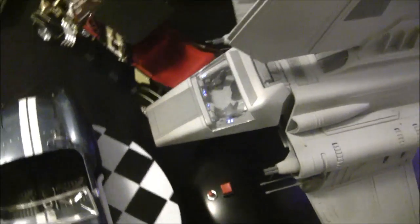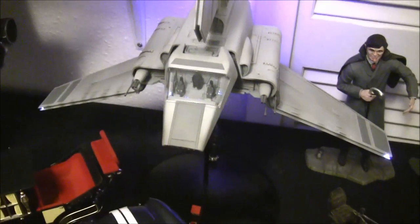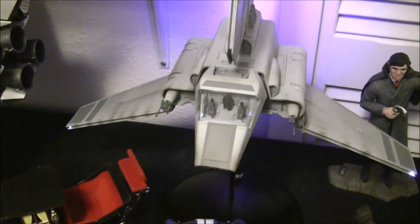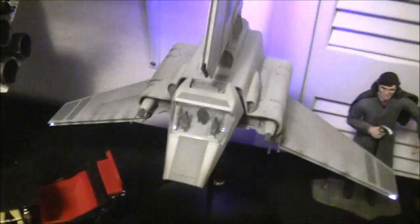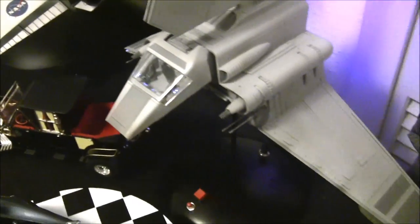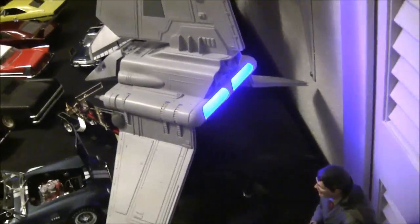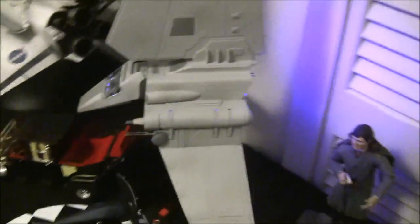I'm still going to go back and tint the glass on this one just a little bit. I have some Tamiya smoke. I'm going to tint it just a little bit because it was kind of a dark lens in the film. But I don't want to tint it too much where you can't see in it anymore. But we'll kind of work that out. And I don't know if I can turn it far enough here for you guys without hitting something. But you can see our lighted engines here at the back. It's a really nice model.